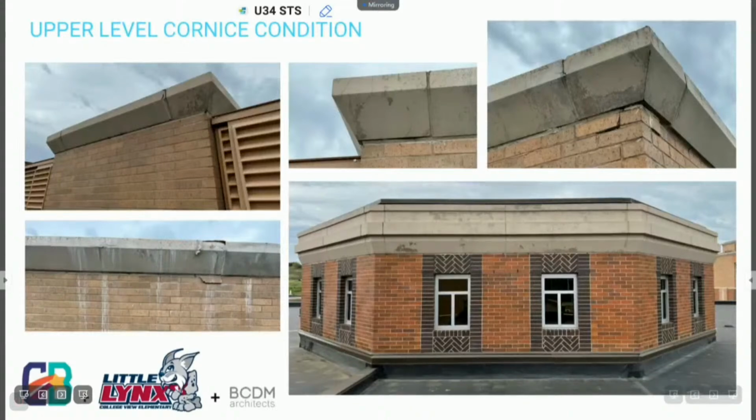The photos that you're seeing of the brick spalling and that material coming apart seems to be water infiltration just from that particular product failing. So the intent of this project then is to remove all of that failing product and come back in with just a face brick to match the rest of the wall.